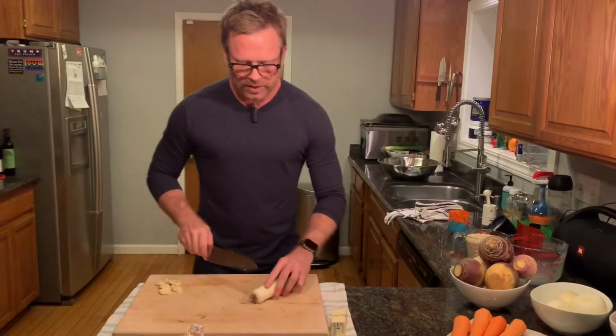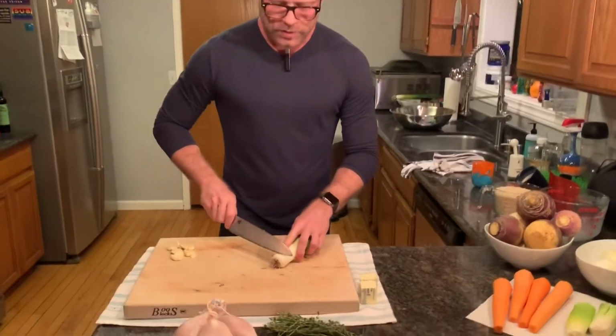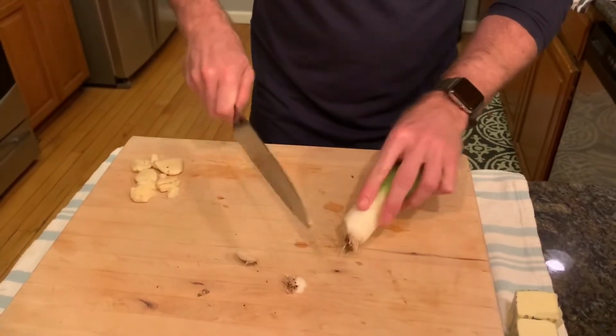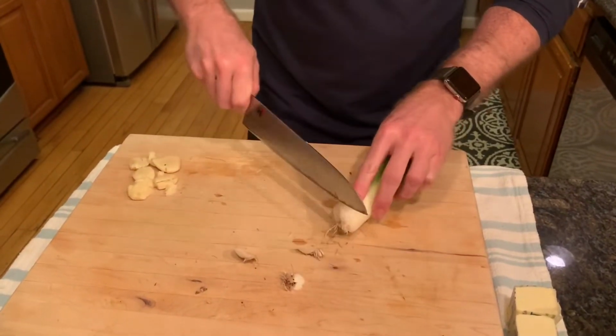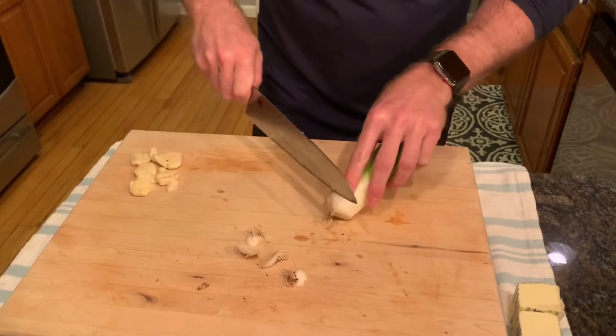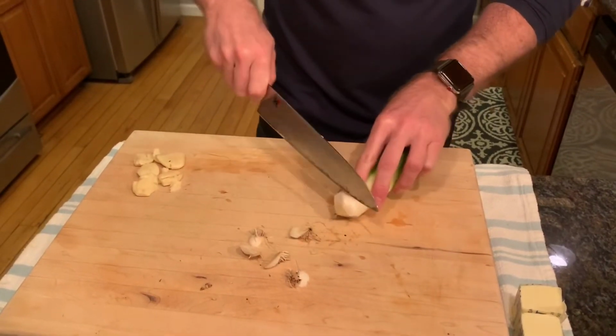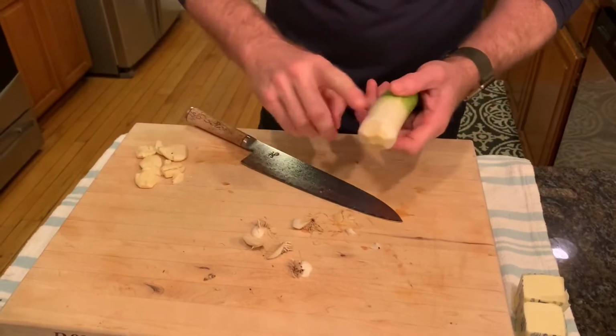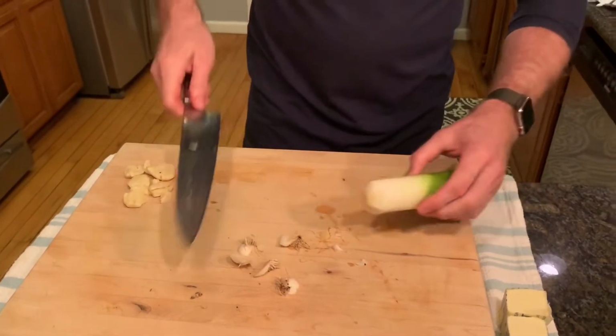So consequently, we're going to make this guy look a little prettier. We're going to go to a 45-degree angle and use our knife to cut through. And I'm just going to rotate this leek around. We do want the end root to maintain and not come apart completely. So be careful about how much you're trimming, but this is kind of blunted throughout.